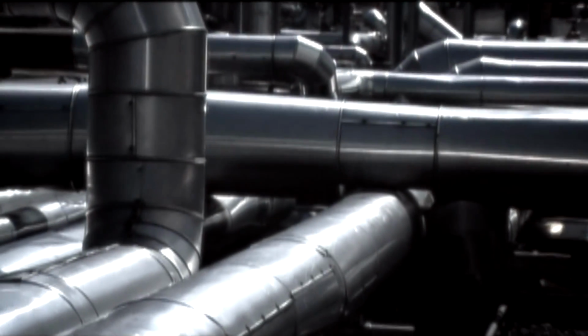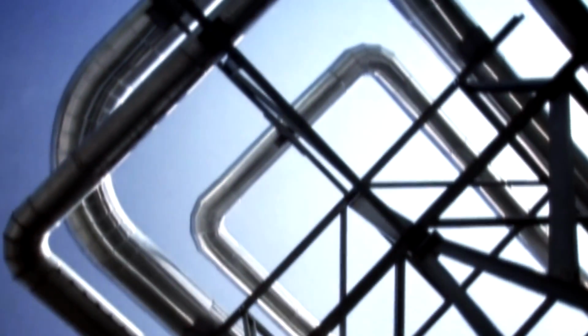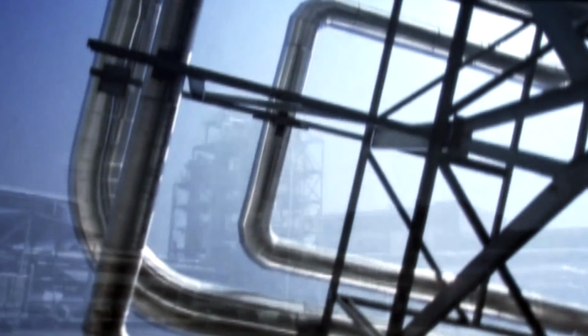To look at this plant, you may wonder how anyone makes sense of this maze of pipes and tanks and stacks. To add to the mystery, the carbon black manufacturing process is a closed process, so you hardly ever actually see carbon black, the product.